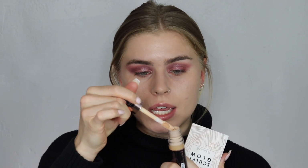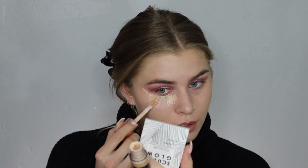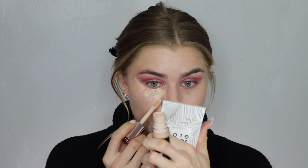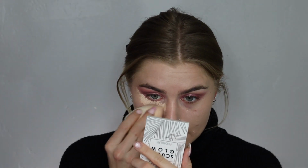I'm going to go in with the 8.5 first, and a lot comes out on the doe foot applicator. It's actually pretty similar to the Tarte Shape Tape applicator. It's one of those big ones. I'm just going to dab off some of the excess, and tap some on like that. It does dry fairly quickly, so I'm probably only going to do one eye at a time. And then the 6.5 to brighten it up, I'm going to keep in the inner corner and out here, just like so. Take your favorite beauty blender, just start blending this baby out.